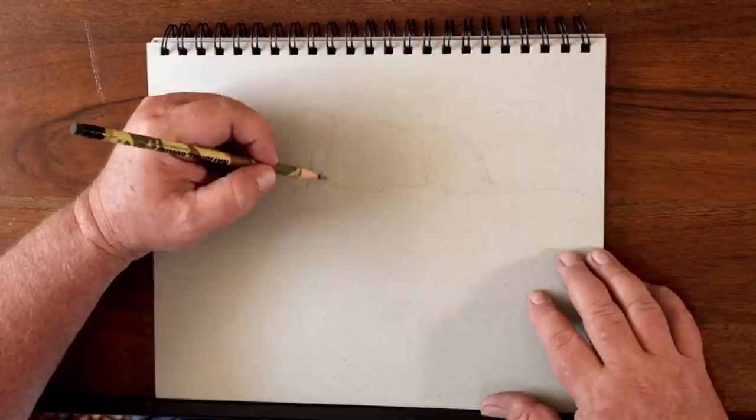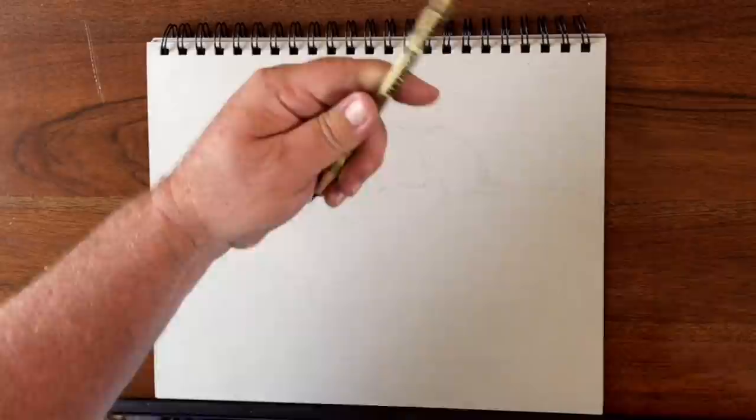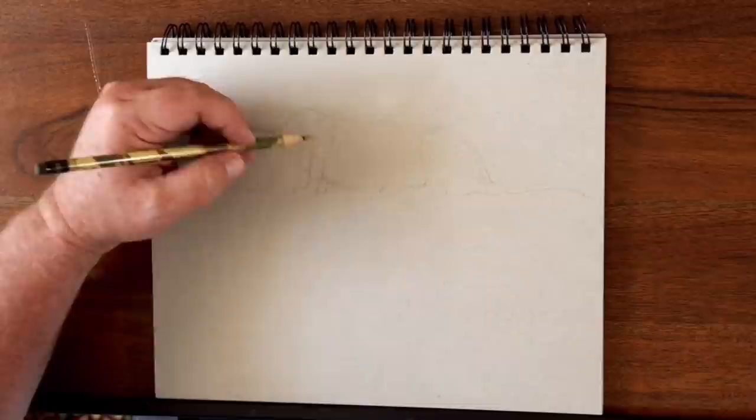And what grade pencil are you using again? Oh, this is just a regular National Guard pencil. It's just a number two pencil, just to throw down some lines. Just one that was randomly sitting around. My brother-in-law was in the National Guard, so he gave me a whole bunch of pencils.